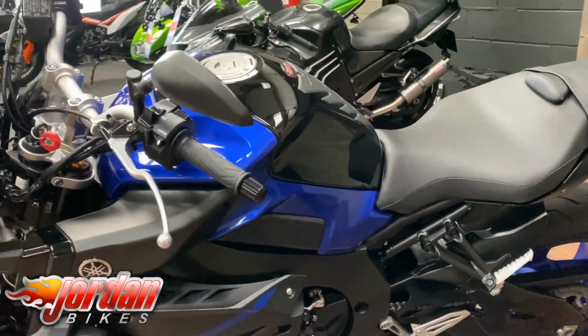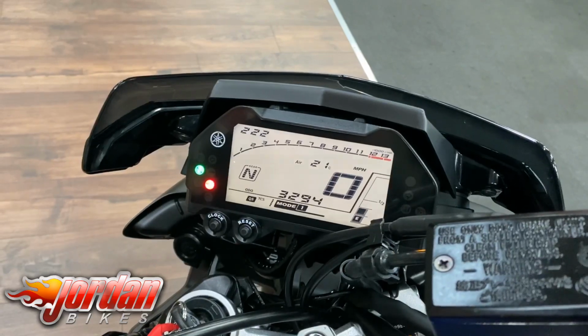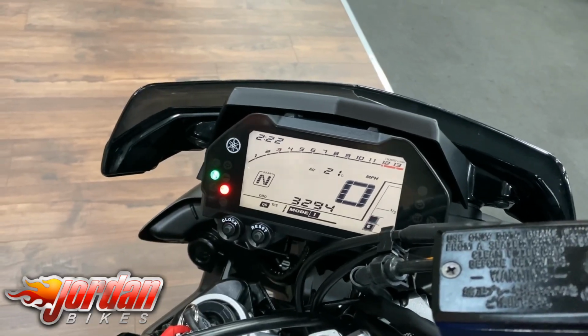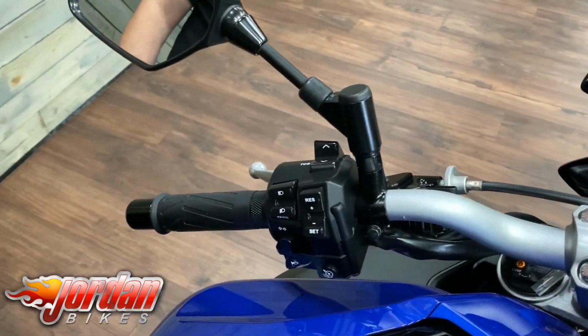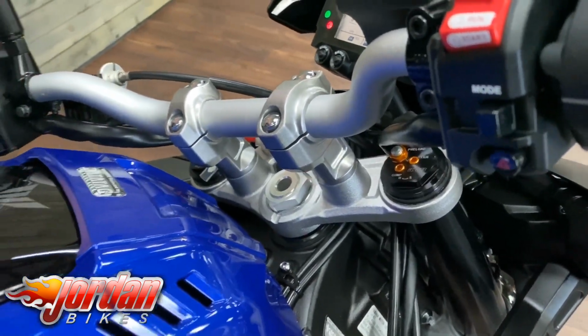There's loads more electronics on the bike, which I'll go through with you in just a second. These MT-10s come with a full digital display, so there's loads and loads of information. You've got different power modes on there, different traction control settings. You can look around this side as well. These bikes even come with cruise control, so they're really well equipped. And then just in here, kind of hard to see, but it's also got fully adjustable suspension front and back.